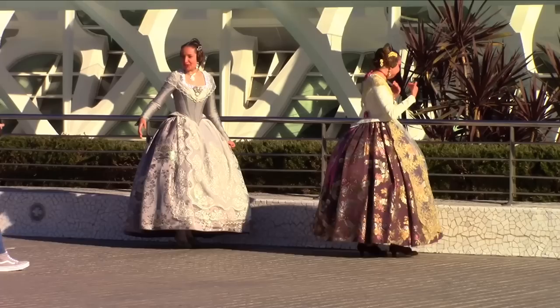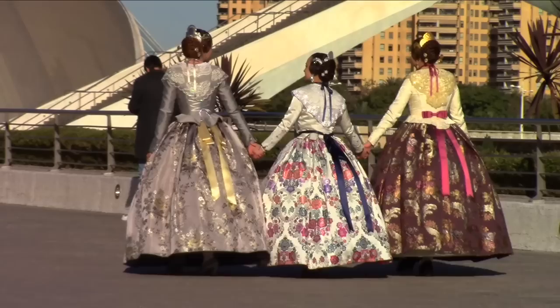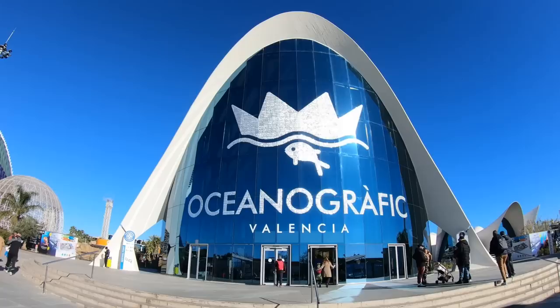This arts and science area is absolutely incredible. I really enjoyed watching this photo shoot. The girls look stunning in their traditional Valencian dresses. Each dress costs a minimum of 1,500 euros. I was thinking of going into the oceanographic exhibition, but at a starting price of 33 euros and being on a tight budget, I thought, maybe next time.